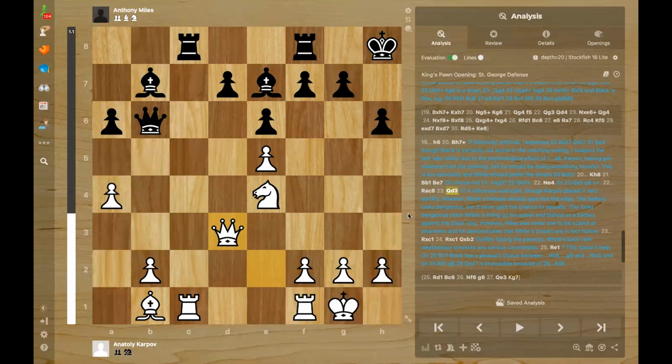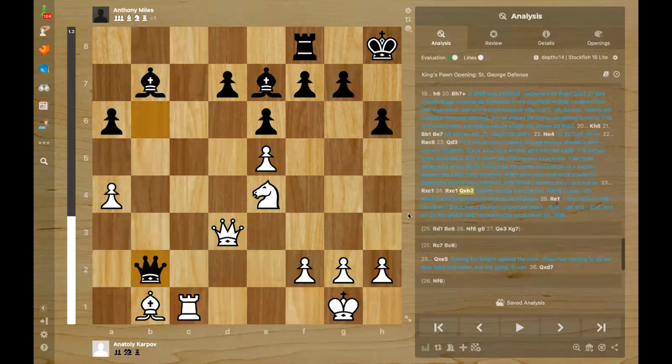Tony Miles plays the absolutely best move in the position, pawn takes, and he takes on b2. He's not afraid of the play in the diagonal. He just goes for the free pawn, proving that Karpov's position is actually bad now. Now there are very few pieces left.